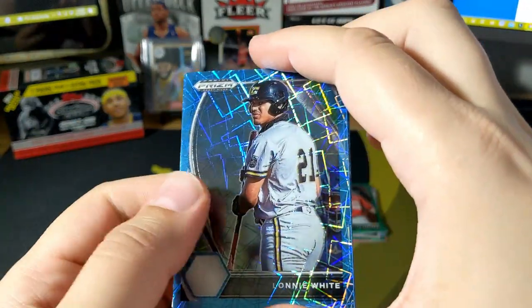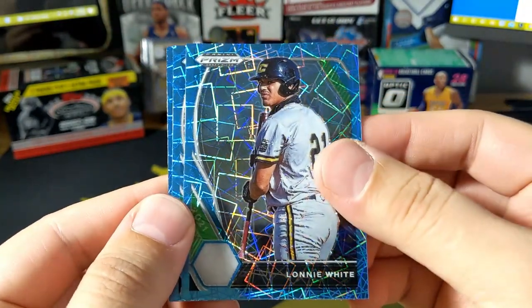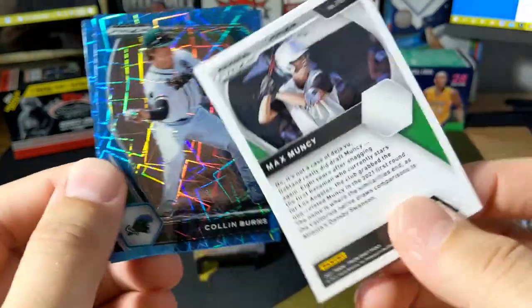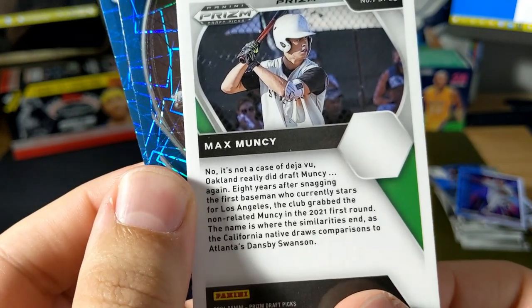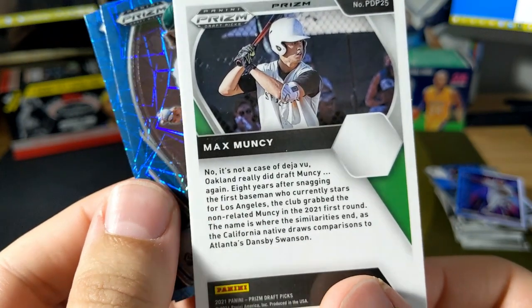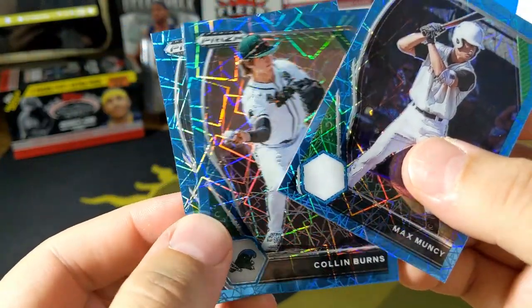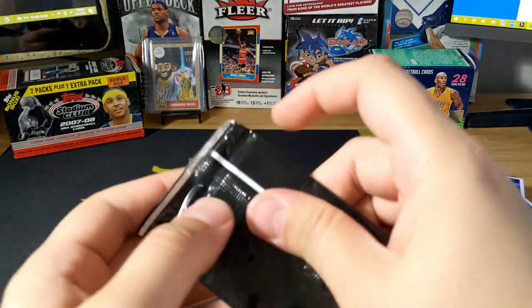Oh, these look beautiful. Look at that. Wow. Lonnie White, Max Muncy. Wait a minute. Is that another Max Muncy? Hmm. Wow. Okay. That's pretty cool. Really nice. Probably gonna start PCing this guy. Colin Burns. Second pack.